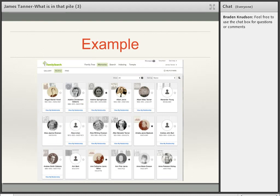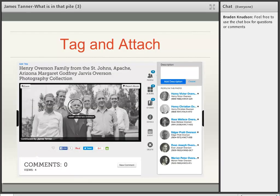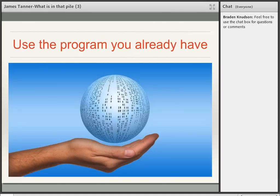And then here is, for example, a page from the people section of the photos on FamilySearch.org. In that case, there's a whole bunch of photos here. The question is, how am I related to these people? And if I then go to the FamilySearch.org memories, I can pick up a person that allows me to tag that person and attach that tag to that person's file in the detail page in the program, and then I can come back and find that person at any time.